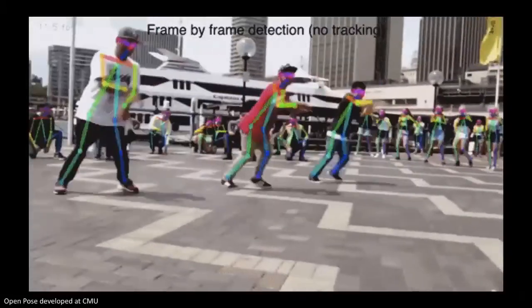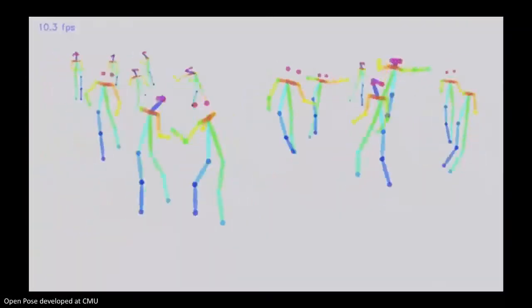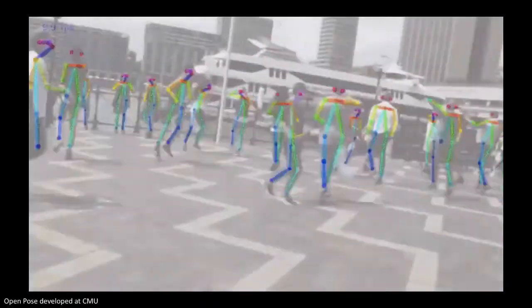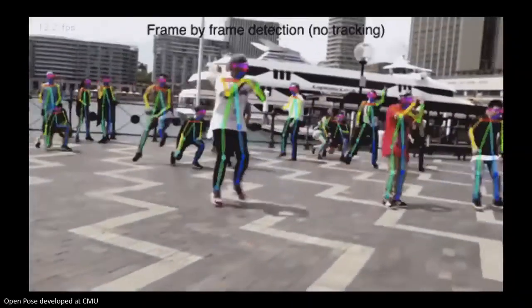And what you see here is a bunch of humans dancing in Sydney, and this algorithm is being applied to the scene. The algorithm has not been trained on that scene. The algorithm just detects all the different body parts of all these dancers in this very complicated scene. And this is really remarkable performance when you think about it.